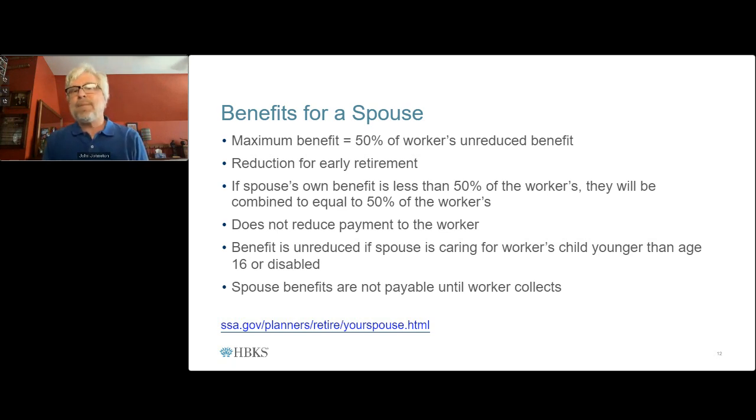Okay? Spousal benefits never affect the actual worker, so it's paid as an auxiliary or an extra payment. In other words, the worker's benefit is never going to be reduced by a spousal benefit. There's also special rules that if the spouse is caring for a child of the worker who's younger than the age of 16 or disabled, then that benefit is unreduced. And spousal benefits are not payable until the worker collects.